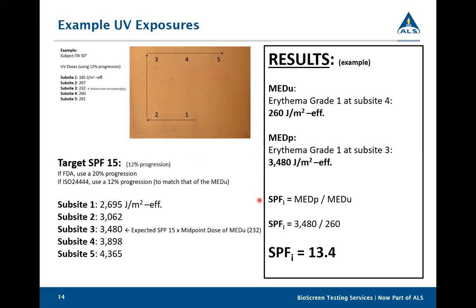In order to calculate the SPF of this individual, we take the MED of the product protected site and divide it by the MED of the unprotected site. So you're getting 3,480 divided by 260, and the SPF value that resulted from this individual was 13.4. You can see that it's a little bit under that target SPF of 15, but of course that's why we do this test, right? To determine the true SPF value of a sample after being tested on skin, on people. So this individual has an SPF of 13.4.